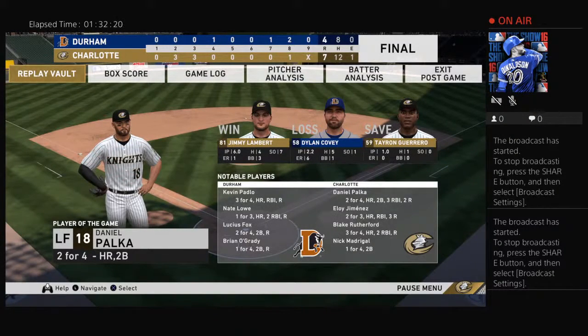Our final line score. First for the victorious Knights. 7 runs on 12 hits. 1 error. They left 6 men on base. For the Bulls, 4 runs on 8 hits. No errors. They left 7 men on base. Time of the ball game, 3 hours and 30 minutes.